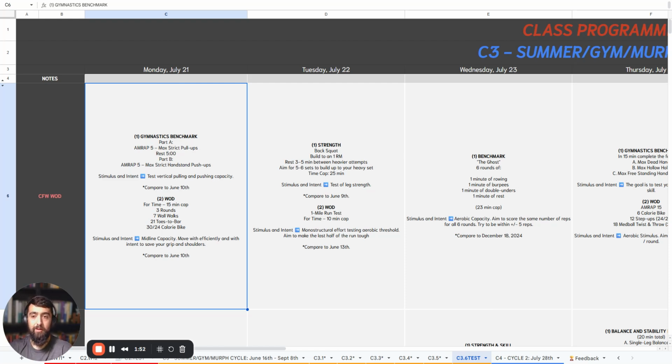Those wall walks are a big chunk of wall walks at once. And then trying to go into toes to bar, your core is already going to be a little bit shot. Plus that, and then going into the bike, that's going to add some fatigue going into that next round. So in these 15 minutes, I challenge you, see if you can get into that third round.